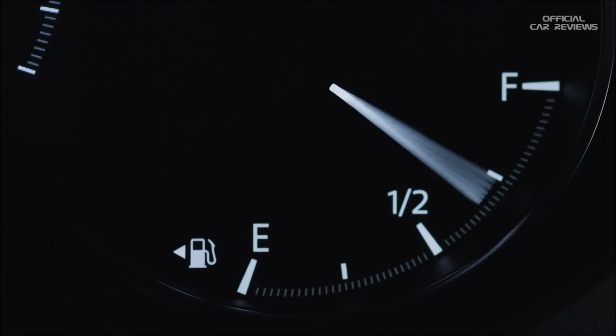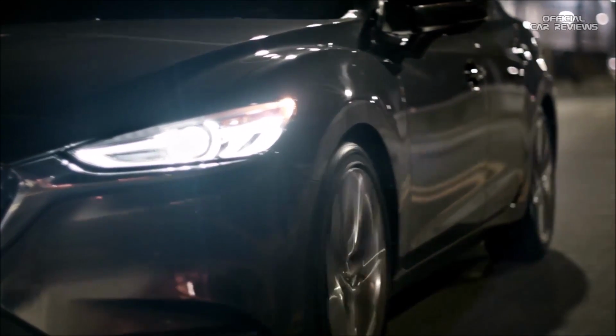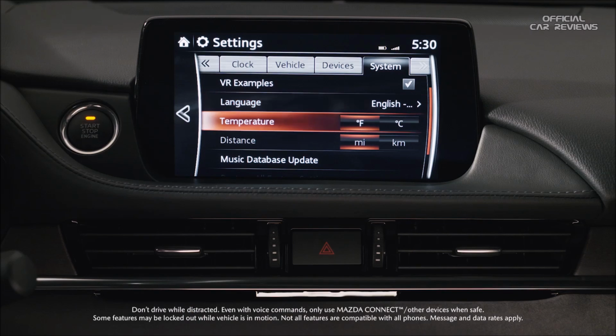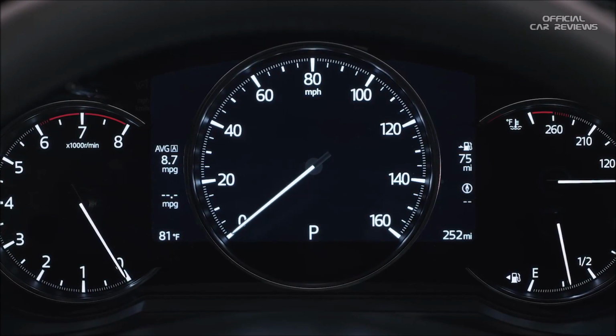The fuel gauge shows approximately how much fuel is remaining in the tank when the ignition is switched on. Mazda recommends keeping the tank over a quarter full. The outside temperature display shows current temperature readings outside your Mazda. You can change the outside temperature display from Fahrenheit to Celsius through the settings screen on your Mazda Connect infotainment system. Your car also contains a multi-information display that shows different information screens.